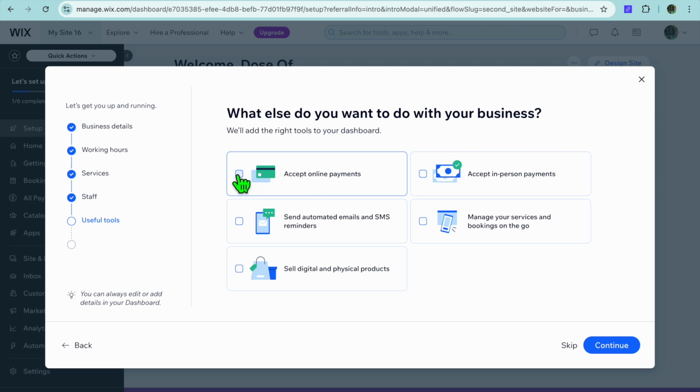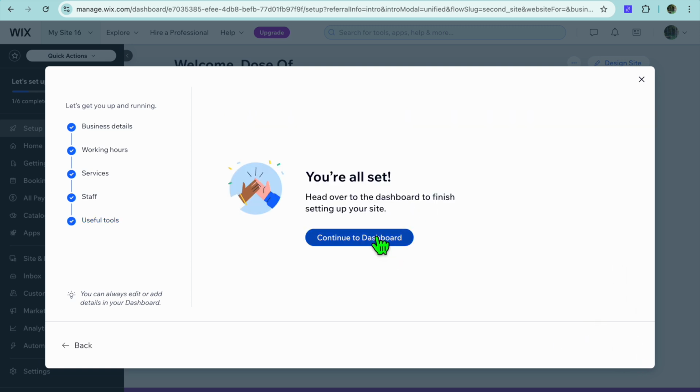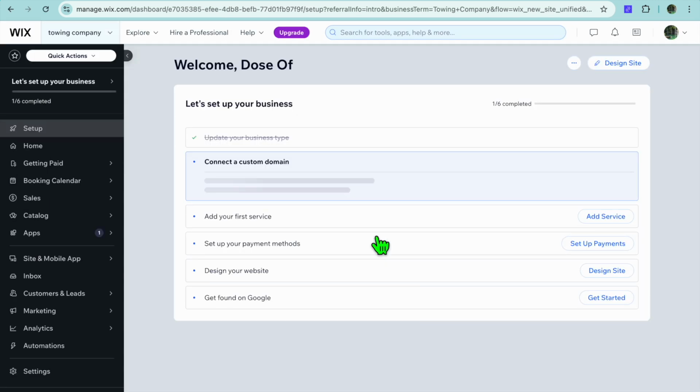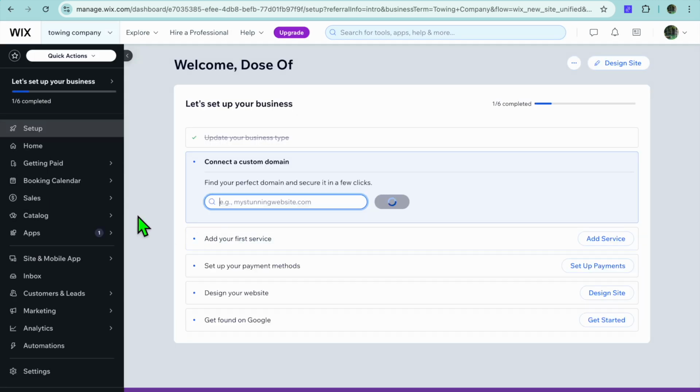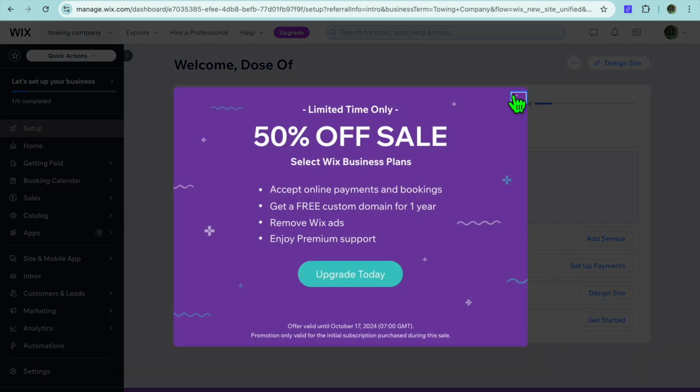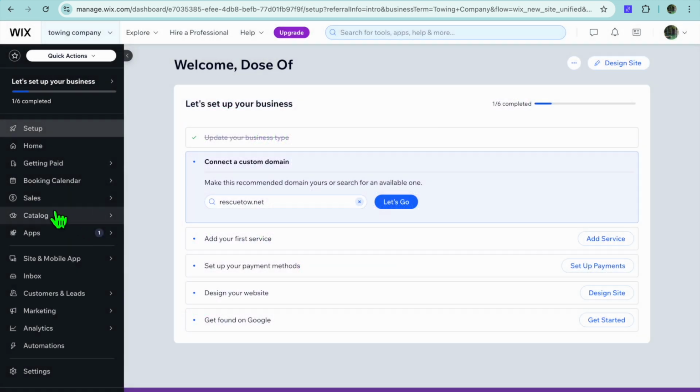And if you are planning to accept payments online, you can select accept payments online, and more than likely you're accepting payments in person. Then you'll tap on continue and select continue to dashboard. Once on your dashboard, you'll now be able to further edit the services that you have added.